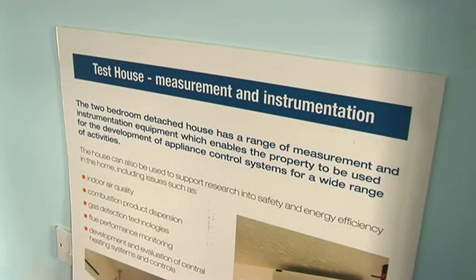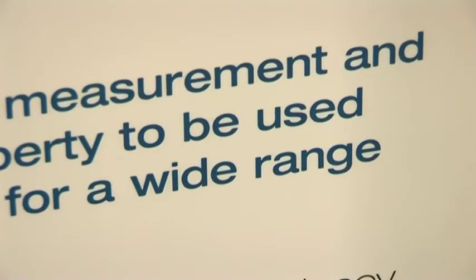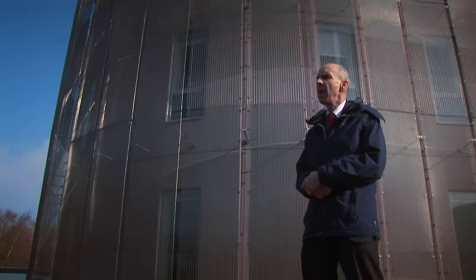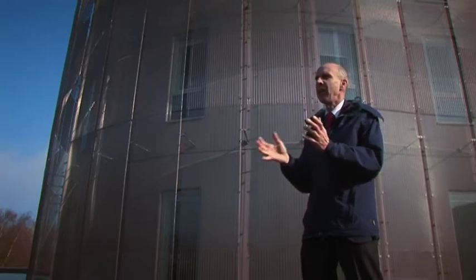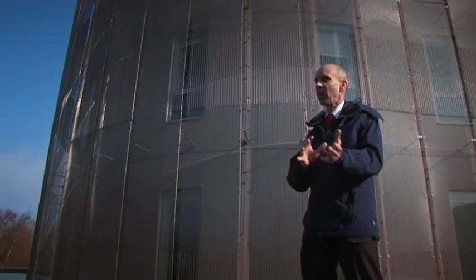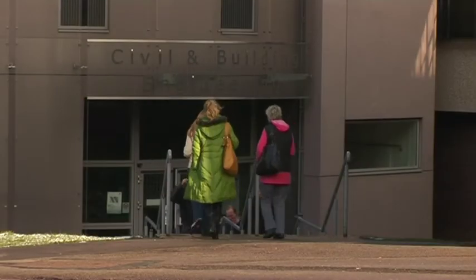A lot of our work is of direct interest to energy companies as well as local authorities and central government. And in a way, having worked in this field for 25 years, it feels like finally our moment has come, and it's almost impossible to satisfy all the different demands that different stakeholders have for the work that we do.